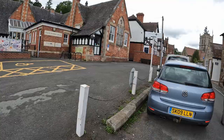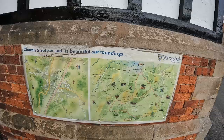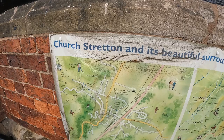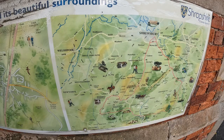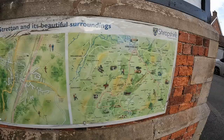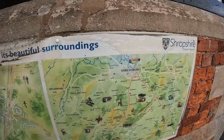Okay, so we have arrived to Church Stretton. This is a small town quite near to Birmingham. I mean, it's only 1 hour away from there. We have a map here. I mean, this is more like an interactive map. Right, so Church Stretton is here, and Shrewsbury is here. So it's not far away from Shrewsbury.